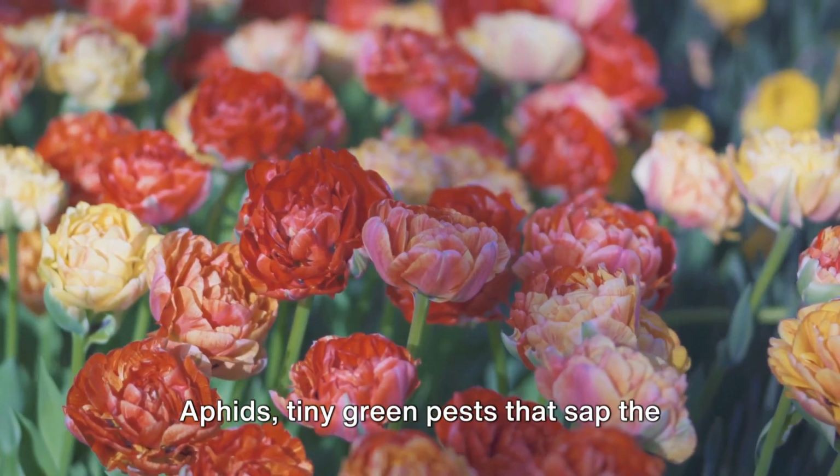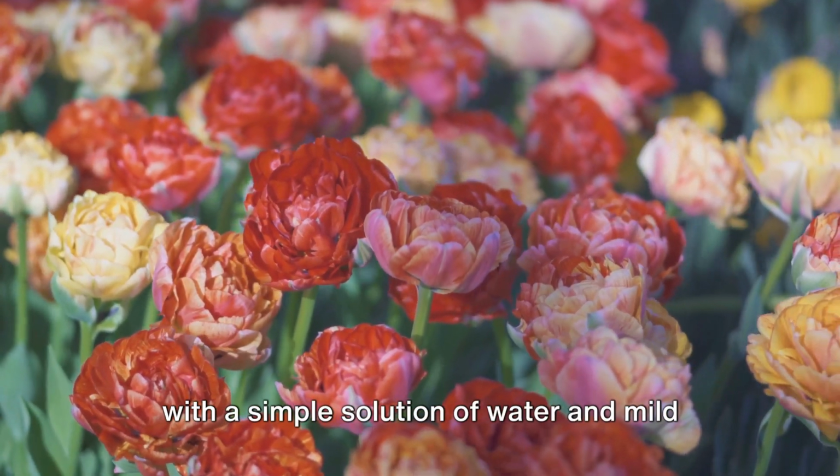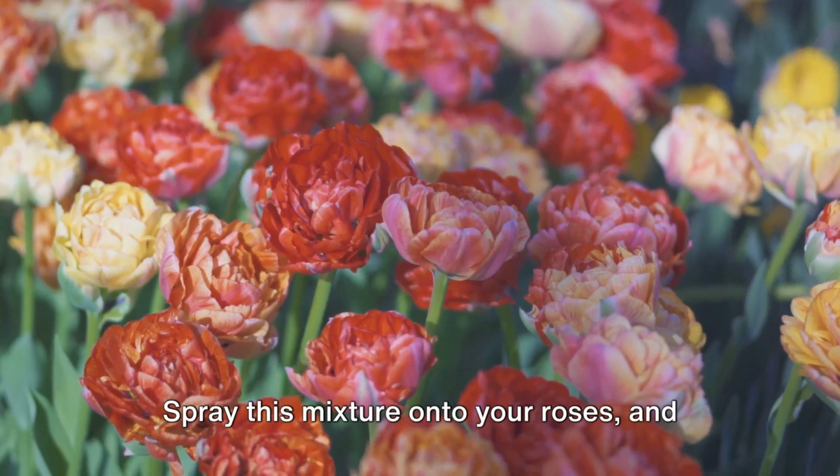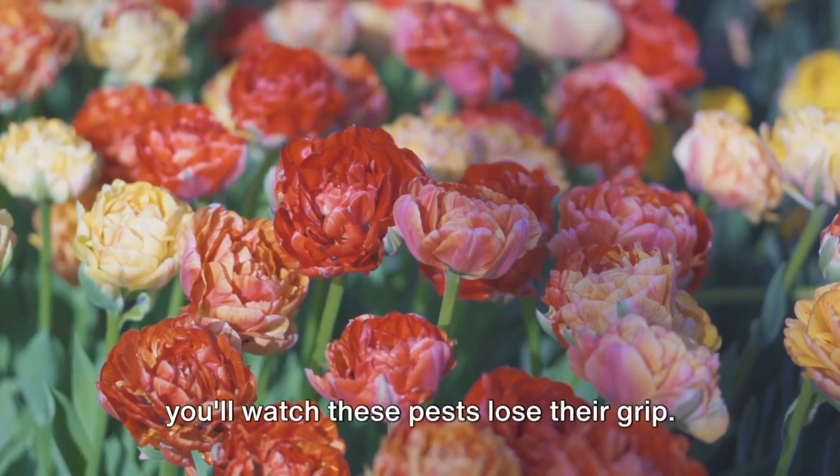Aphids, tiny green pests that sap the life out of your roses, can be controlled with a simple solution of water and mild dish soap. Spray this mixture onto your roses, and you'll watch these pests lose their grip.